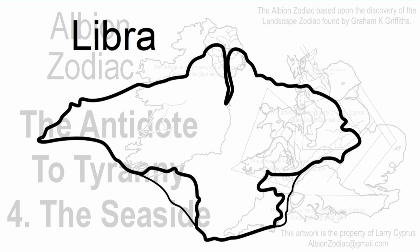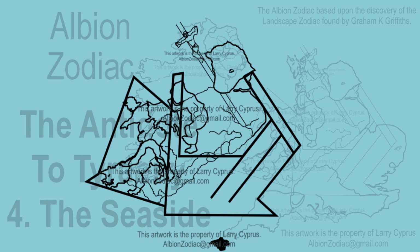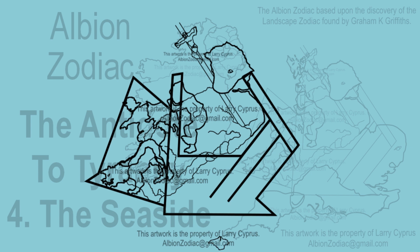Albion's representation is by far the smallest symbol, but nevertheless, he is an integral part of our zodiac, clearly defined entirely by coastline, although Graham felt that if we traced a few features of the landscape, it would be more pleasing and in keeping with the Glastonbury symbol.